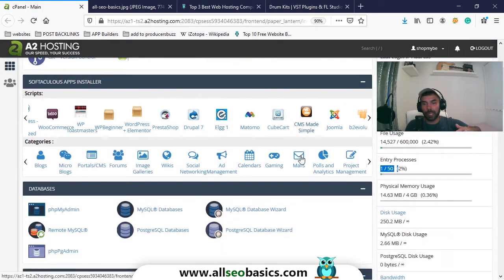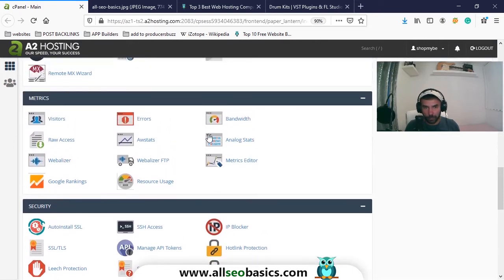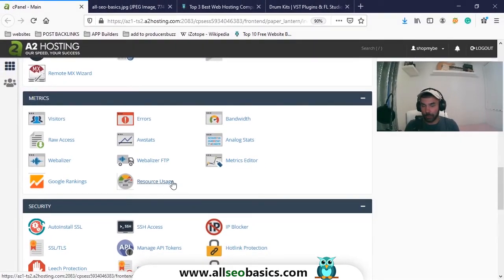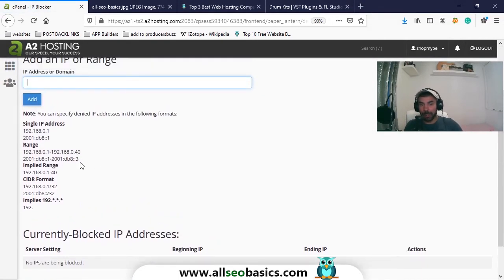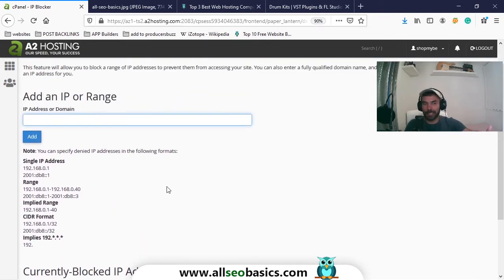I'll show you on here. If you guys scroll down, this is the A2. You've got the bandwidth, so you can see how much you're using. The resource usage shows you how much resources you're using. The raw access shows you all the raw access to all your websites and everything. And the most important, you got the IP blocker on here, which you can block different people. So a few people that try to access the server, I put their IP addresses down in htaccess, but you guys can just block them off in here. Just block them off.